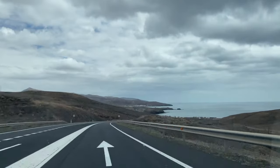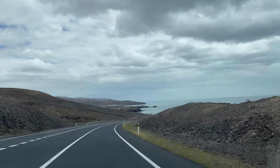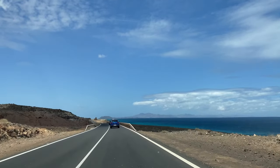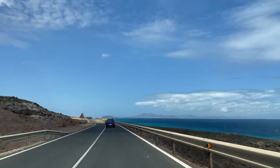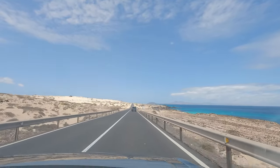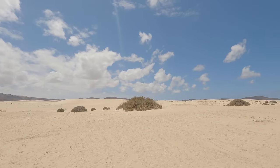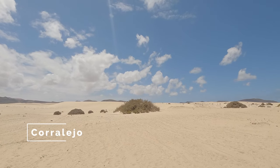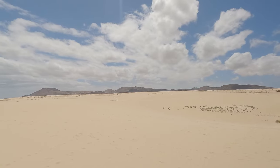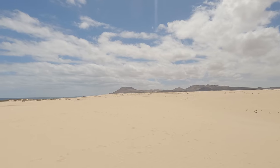This was perhaps the most popular spot in Fuerteventura. The sand dunes of Corralejo are strategically placed right along the beach, making it one of the most unique landscapes. You can actually witness a desert and an ocean in the same frame.